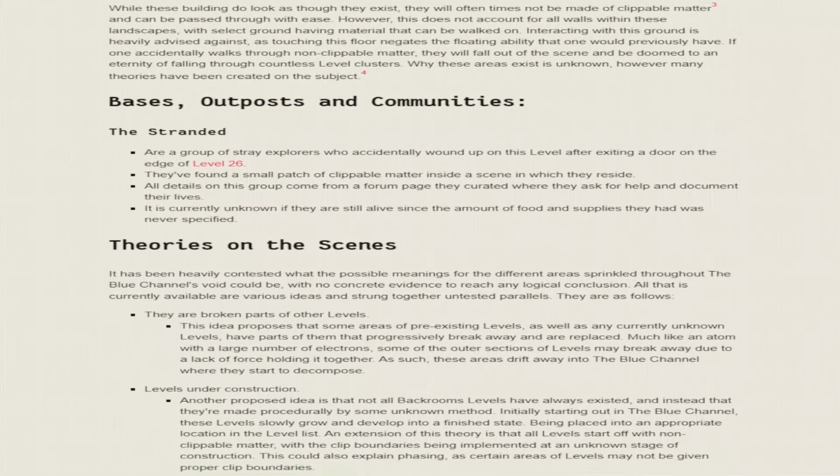While these buildings do look as though they exist, they will oftentimes not be made of clippable matter and can be passed through with ease. However, this does not account for all walls within these landscapes, with select ground having material that can be walked on.